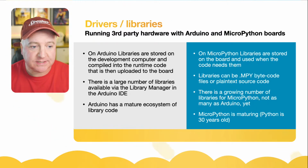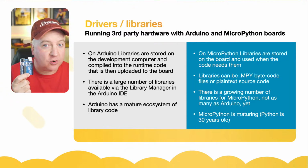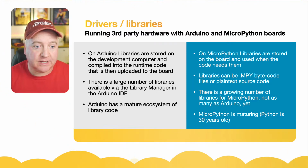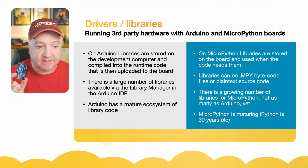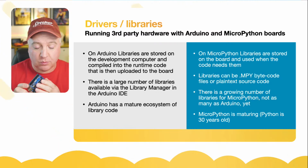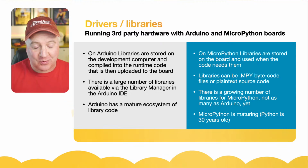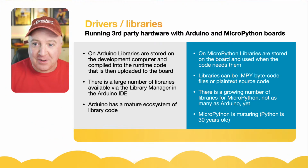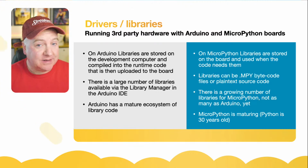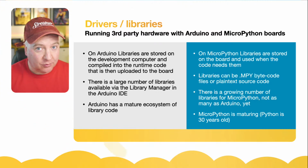So drivers and libraries. Obviously this Arduino has been around quite a bit longer, nearly 10 years longer than the MicroPython language. And because of that, there are a lot more libraries available for this. Because it's open source hardware and anyone can build one of these devices without having to buy the official one, which are quite expensive. Because you can do that, it's really been taken up by the community. People have built their own. You can get clone ones a lot cheaper than this.